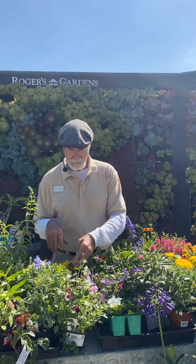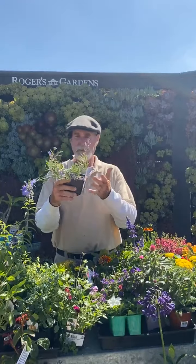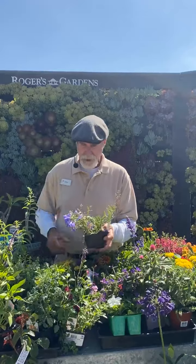So that's the petunias. More perennials. This is a good penstemon. Love using this. This is Margarita BOP, or P. heterophyllus. Good variety.